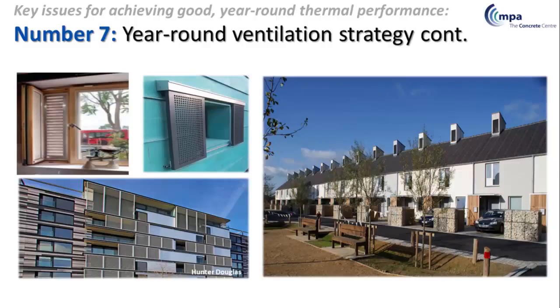Alternatively, you could use sliding grills. These go across ordinary windows so that you can open them fully and provide secure ventilation. And on the right there you can see an example of some ventilation chimneys which form part of a stack ventilation system which I mentioned just now.